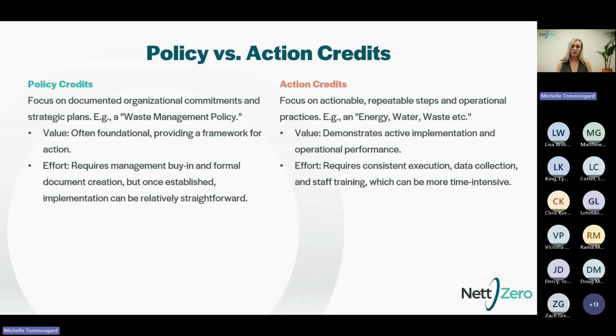You can get a lot more points with them, and they are great to show that you actually do what you set out in your methodology, in your policy, and in your processes.